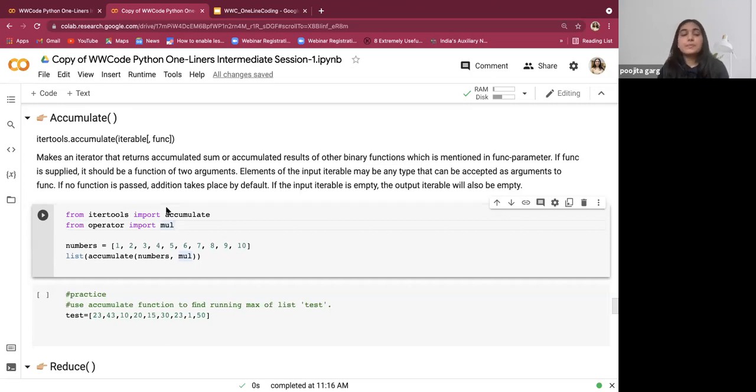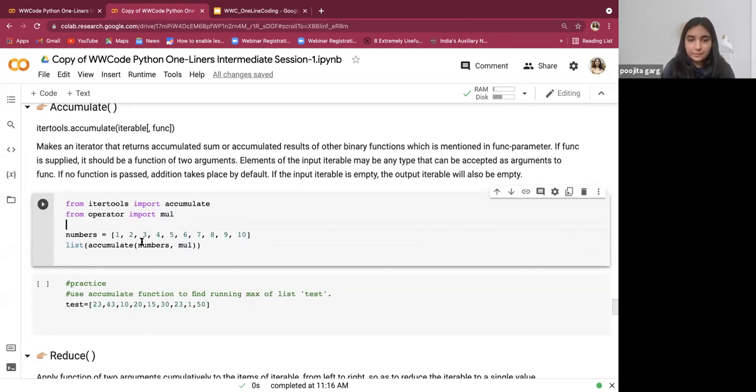What accumulate essentially does is make an iterator that returns accumulated sums, or accumulated results of other binary functions, which is mentioned in the function parameter. Whatever function parameter is there, those binary results come in an iterable form. Let's try it once, and then it'll be very easy. First, let's import accumulate from itertools. We'll also be using the multiplication operator here, in the form of a function. You can't just put a mathematical star as a multiplication operator, it should be in the form of a function. The operator library gives all of the necessary mathematical functions, so we'll be picking multiplication for our case.